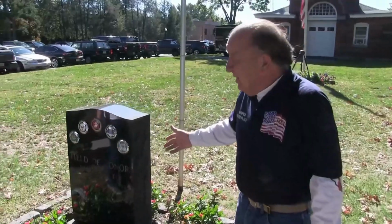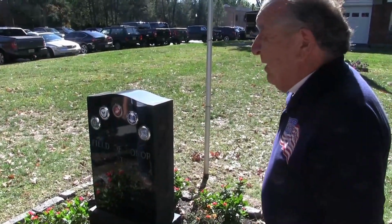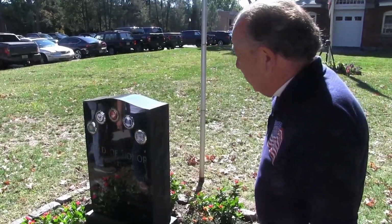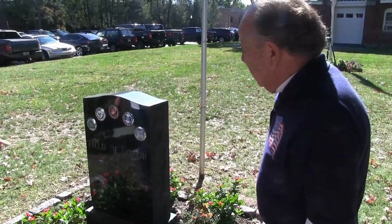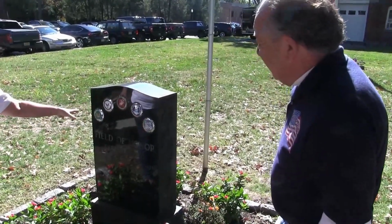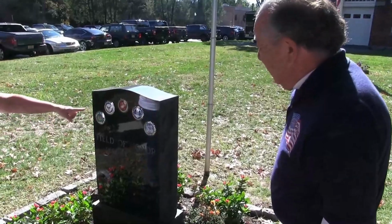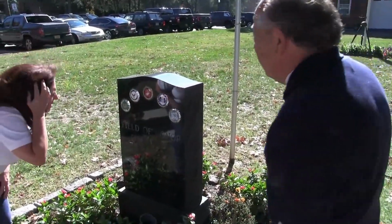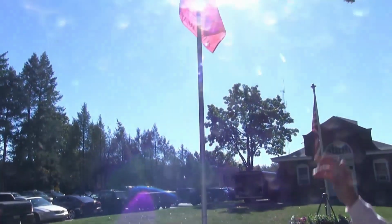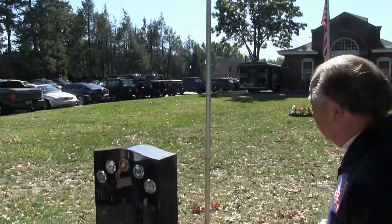This monument designates the Field of Honor. Those who gave their lives in various branches of the service are displayed there. And we have Army, Navy, Marine. Those are the emblems of the services. Coast Guard. This one is? Air Force. Okay. And our Killed in Action flag, which a few years ago we got, it just came out.